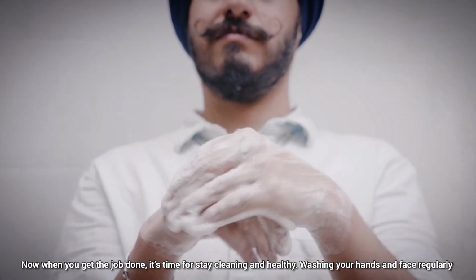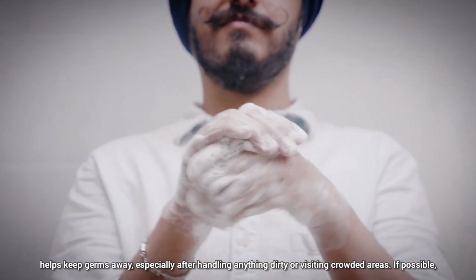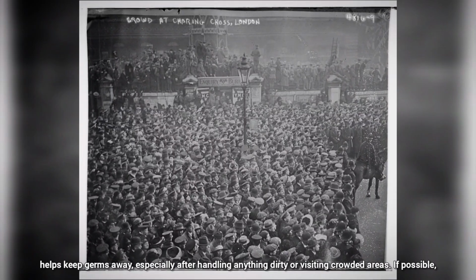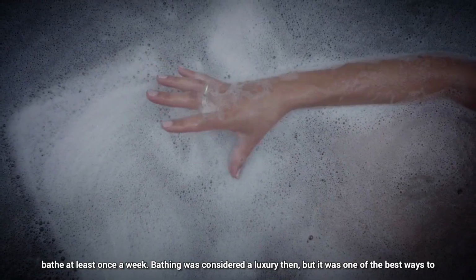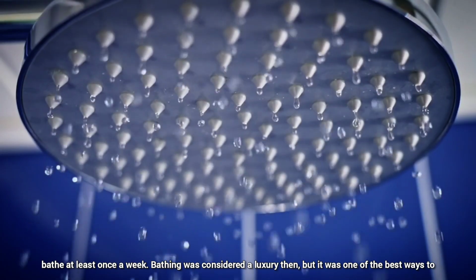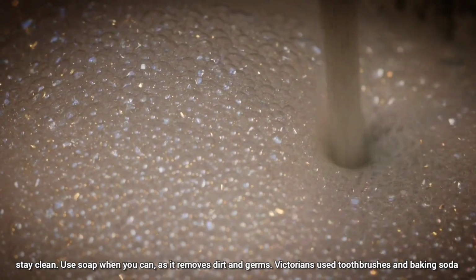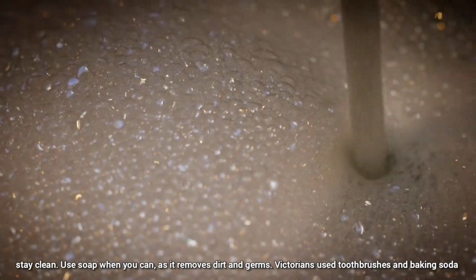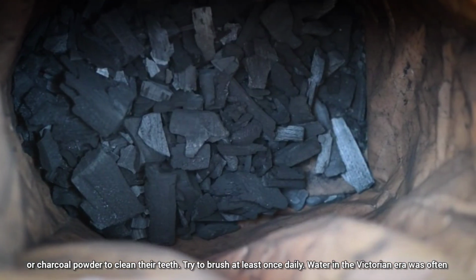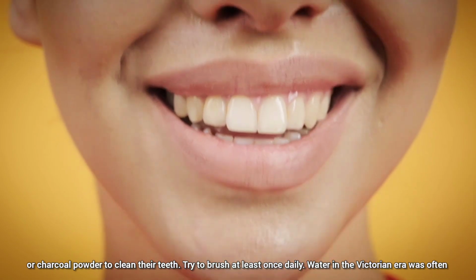Washing your hands and face regularly helps keep germs away, especially after handling anything dirty or visiting crowded areas. If possible, bathe at least once a week. Bathing was considered a luxury then, but it was one of the best ways to stay clean. Use soap when you can, as it removes dirt and germs. Victorians used toothbrushes and baking soda or charcoal powder to clean their teeth. Try to brush at least once daily.